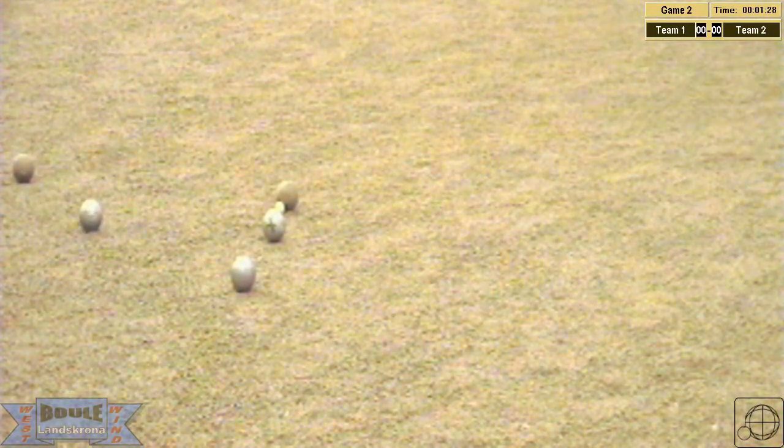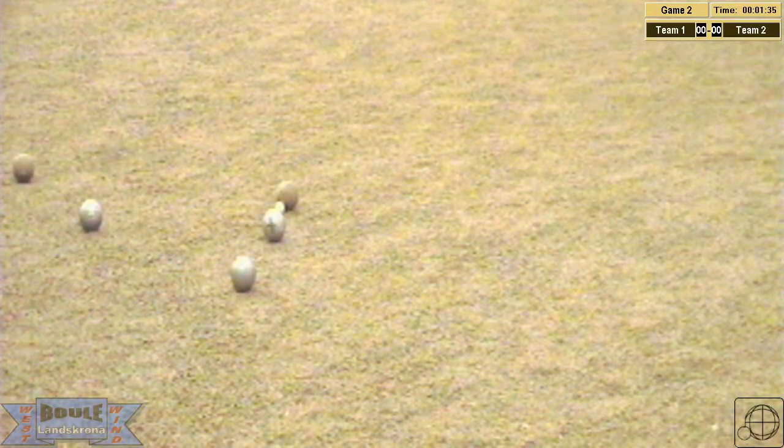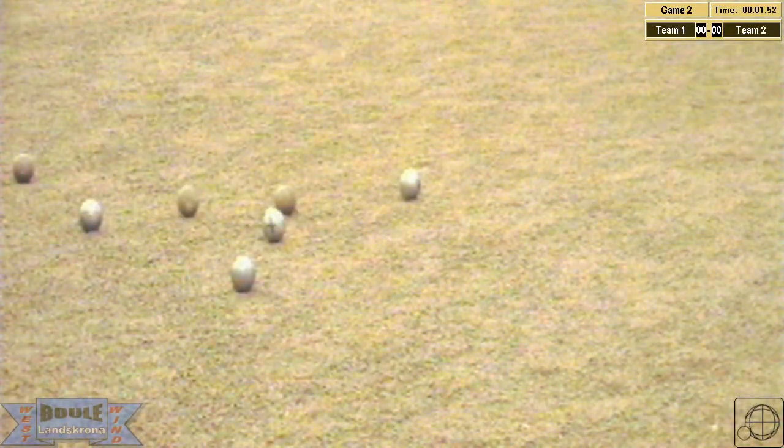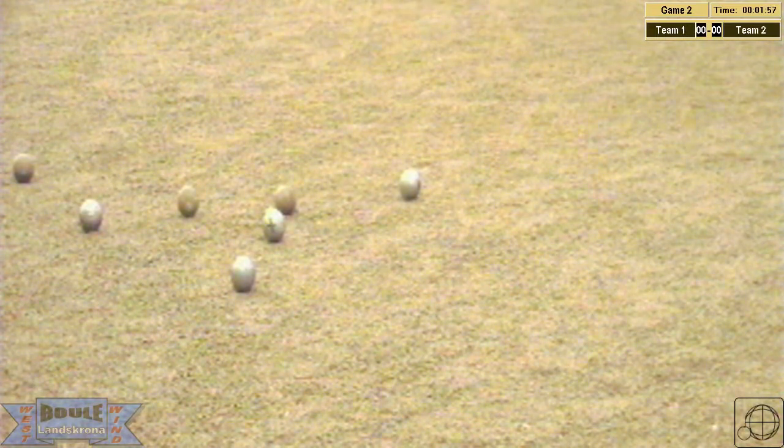Two attempts to get the bull closer have failed, and team 2 is looking at their last bull. They have to put it in a good position, preferably in the forward, in front of the courgette, and he places it in a not bad position. Can be beneficial. Team 1 continues to try and point, hits his own.